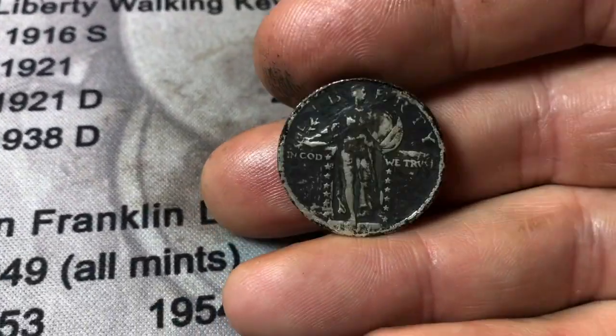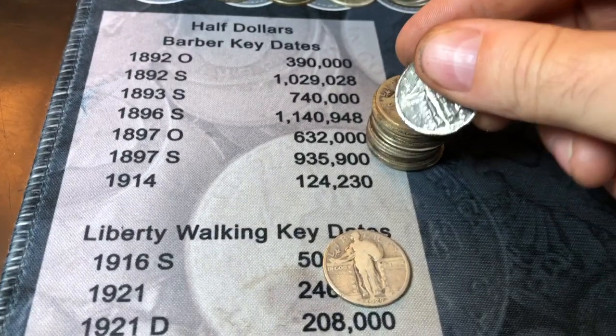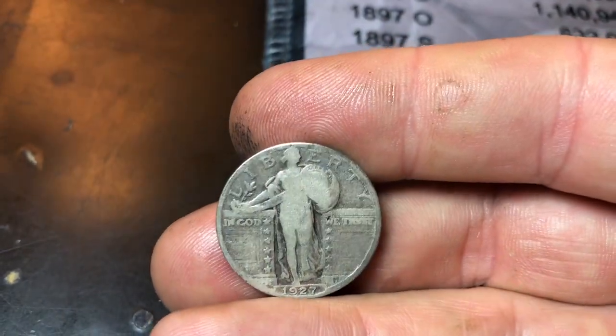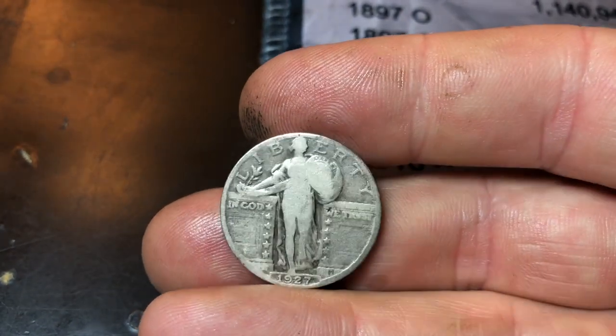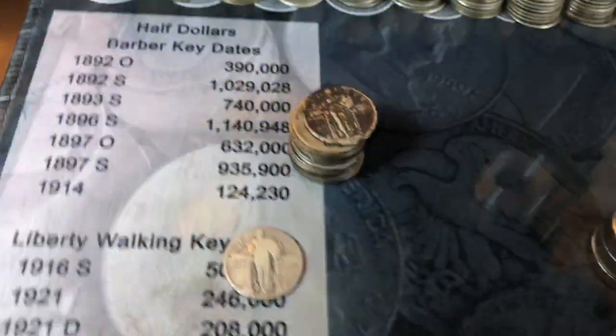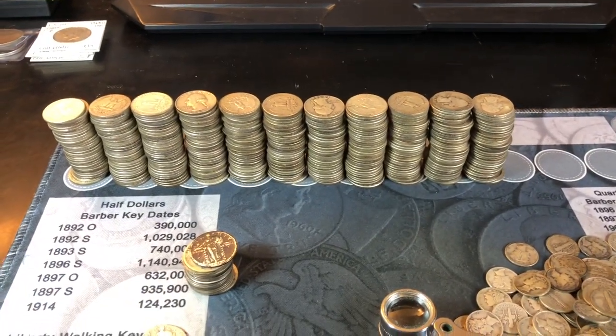We don't need one, and we don't need one in this condition, so I'll just add it to the stack. The nicest of the quarters was this 1927 with decent detail, but it doesn't have a mint mark, so it's a 27P. I'll take it, though. Now let's sort those quarters.